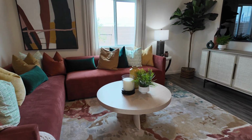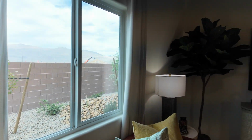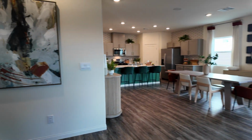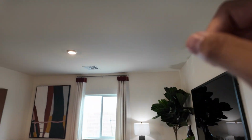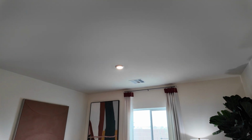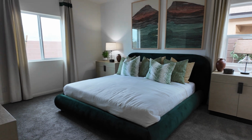You've got a nice big sectional couch over here. You've got one window right here looking into the backyard. Now, you'll see how they have the LED lighting up here right above. Very common, you may want to consider replacing that with a ceiling fan. Now, the downfall is sometimes the J boxes for these do not support a ceiling fan. So if you are going to hire an electrician, make sure that can support a ceiling fan if you're going to switch it out.